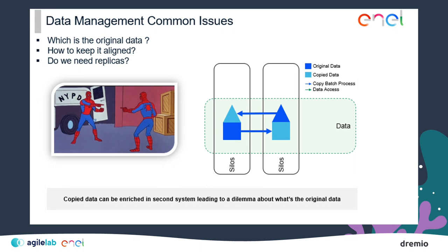Another question is, after the data has been copied, which is the original? A silo, to be able to use copied data, must also assure that the alignment process works fine and that the source data are available to be copied, obviously. So who has the responsibility to keep all the copies aligned? Do we really have to do a copy, or could there be any other way? In my opinion, this is the real underlying question.